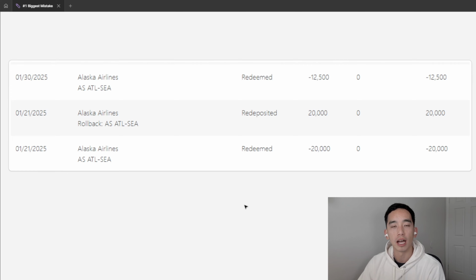So what I did is I went ahead and canceled it and just rebooked the same exact flight like you can see here. So this is the original flight I bought. This is when I got refunded, and this is when I rebooked it. So I was able to save 7,500 points on this flight.